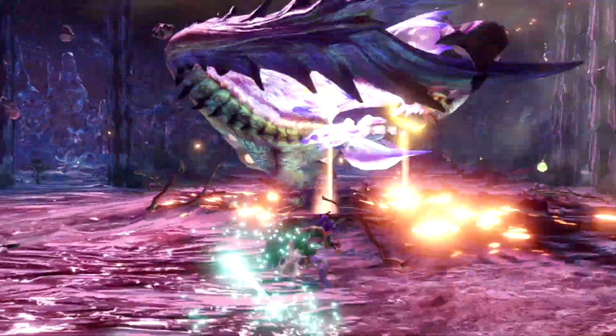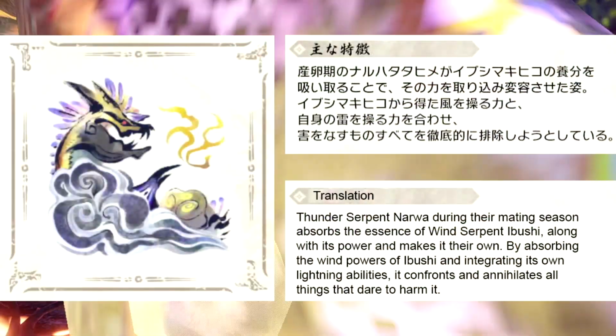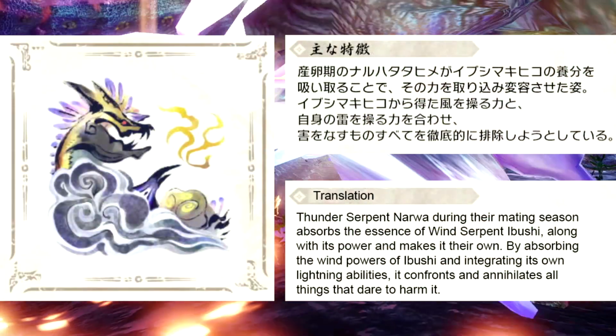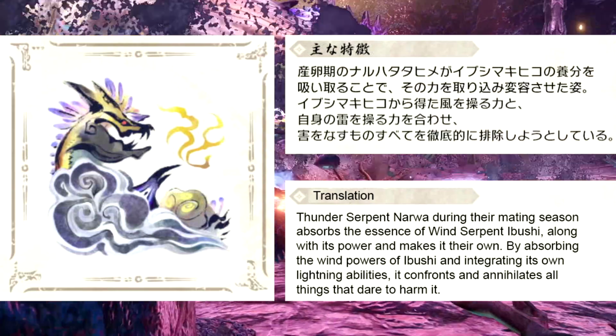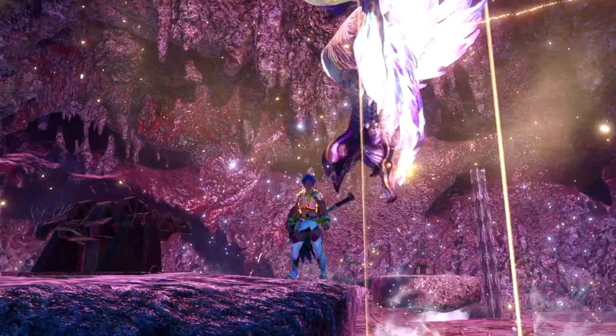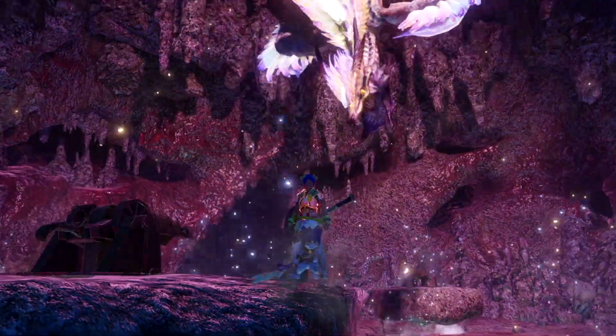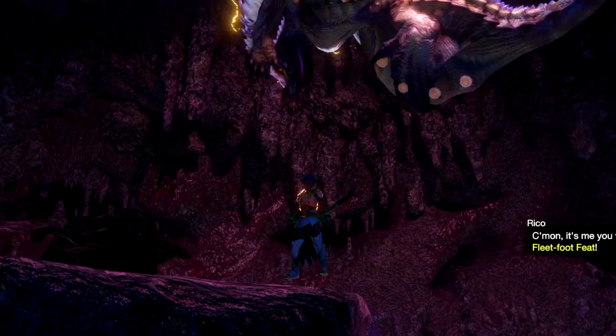The Japanese text for the Allmother's characteristics further emphasizes the Narwa's pregnancy and clarifies that the act of cannibalizing Ibushi is a necessary step to provide sustenance for both Narwa and the serpent dragon's children. Narwa's heightened aggression as the Allmother indicates Narwa's desire to bring new life to the world, no matter what it takes.